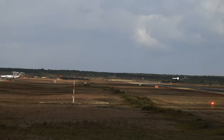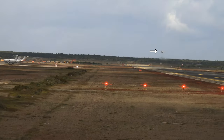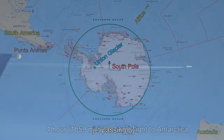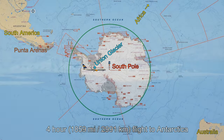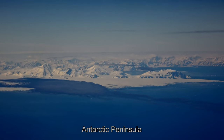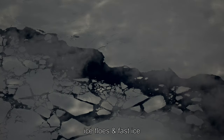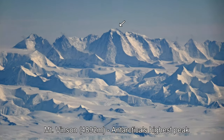The flying time from Punta Arenas to the Union Glacier is 4 hours and covers 1,860 miles or 3,000 kilometers. It was a comfortable flight to Antarctica in the chartered Icelandic Air Boeing 757, which has replaced the Aleutian IL-76 for passenger transport. The jet only carries 60 passengers on this flight, but it also carries cargo for AEL. We were lucky to have clear skies so we could see the snow-covered mountains of the Antarctic Peninsula and the peak of Mount Vincent, the highest peak in Antarctica, at 4,892 meters or 16,050 feet.